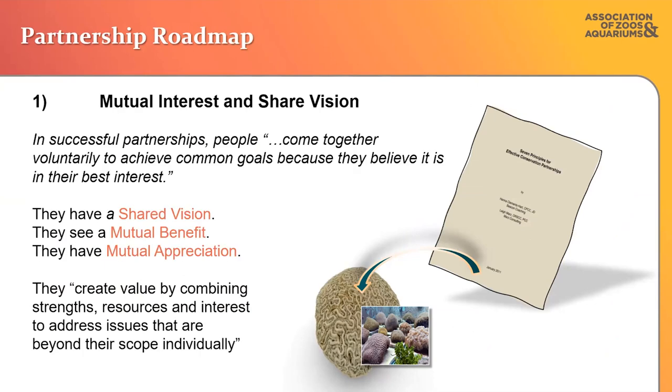You should always ask yourself, do your partnerships have a shared vision? Can each gain mutual benefit from the partnership? And do they each have a mutual appreciation for all the partners and what they're bringing to the table? Basically, you have to ask, are you better together?